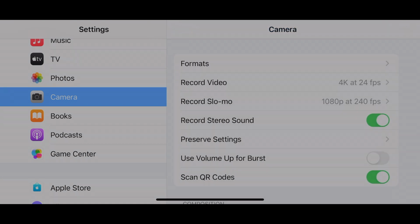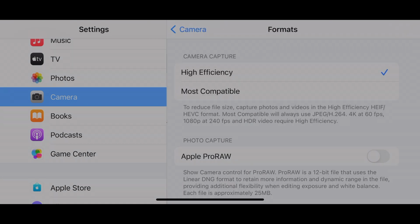It seems the iPhone now also records in HEVC by default, the H.265 codec. Only trouble is, this codec is not always supported. Again, you can go in and change this in the settings, but certain features like 60 frames per second and HDR only work in HEVC.